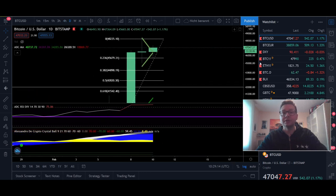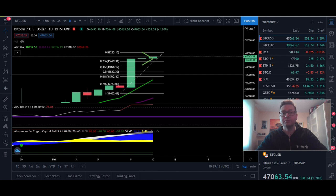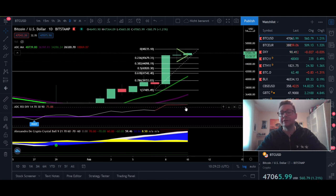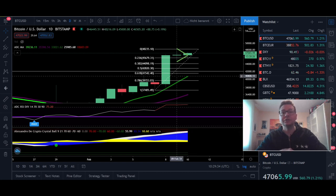We can also have a look here again into the daily time frame, because even though we are still looking a bit exhausted here, you can see the RSI in very overbought condition, and also in my own indicator we are coming very close to being overbought, and here there is always a high risk to get a sell signal, but so far we're still shifted to the upside.